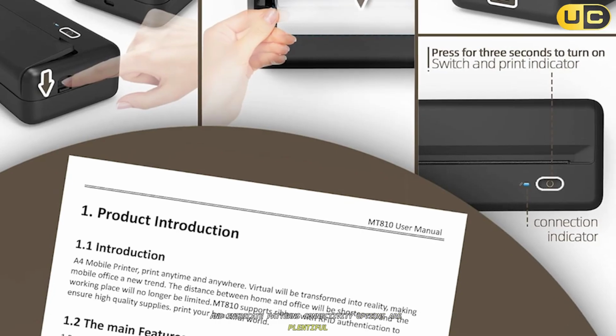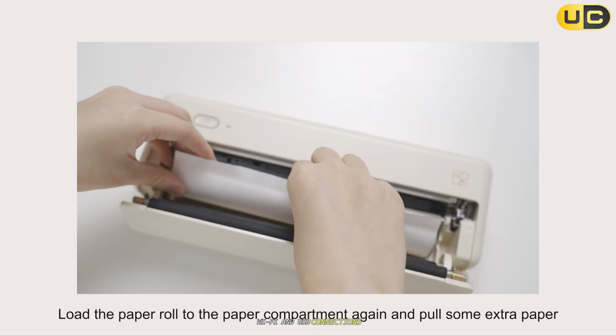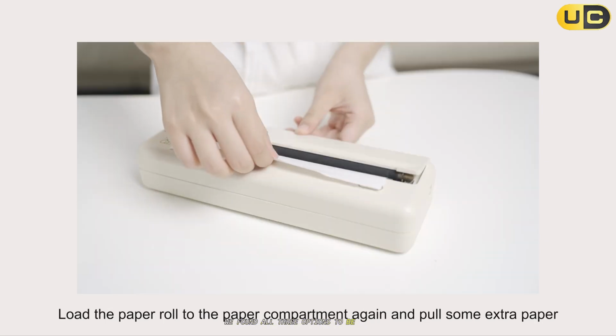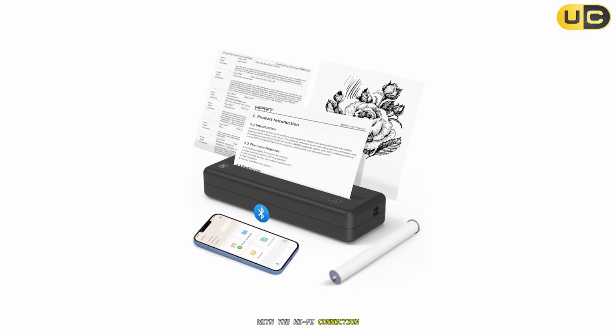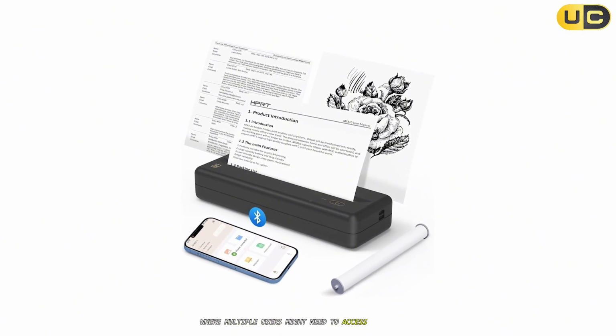Connectivity options are plentiful, with the Pooolitech supporting Bluetooth, Wi-Fi, and USB connections. We found all 3 options to be reliable, with the Wi-Fi connection being particularly useful for office settings where multiple users might need to access the printer.